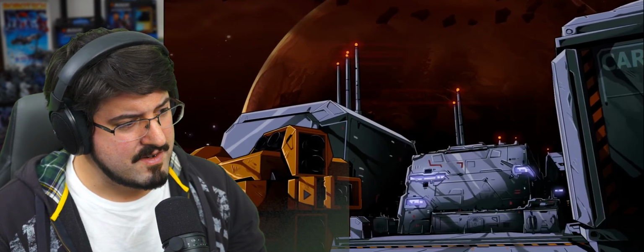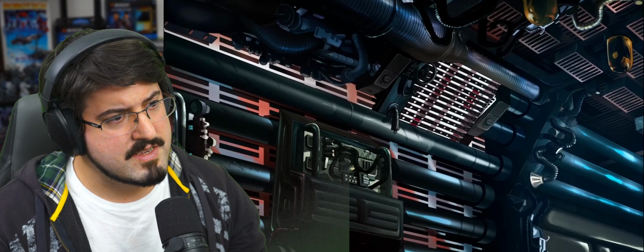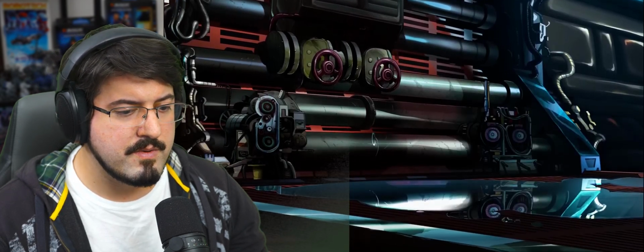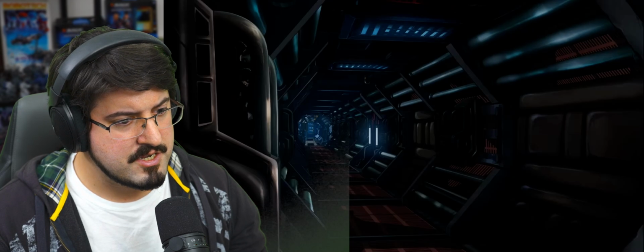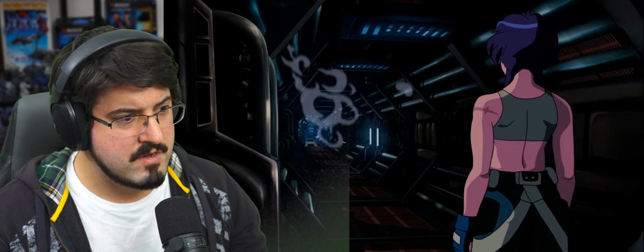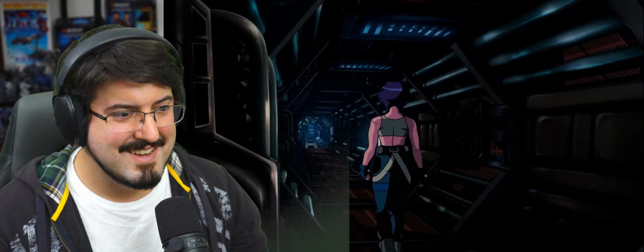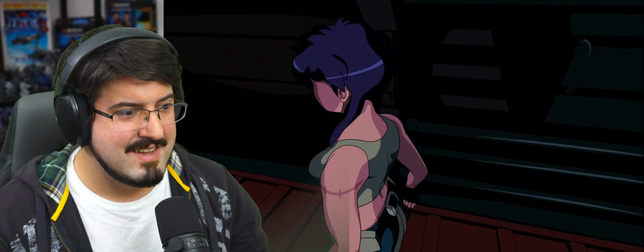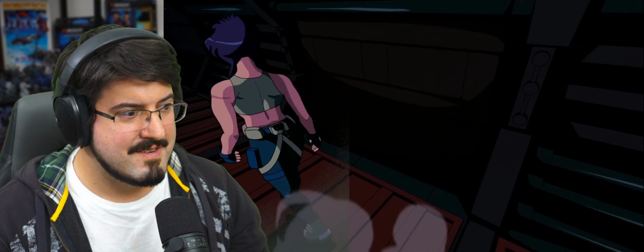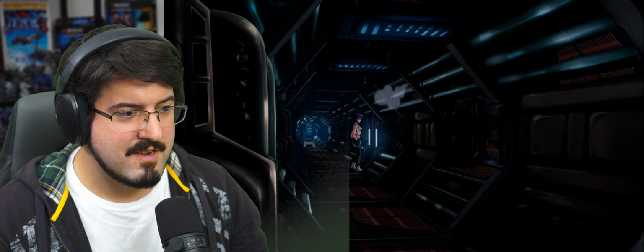What is that thing that crashed there? Oh, that's not good. Looks like a seam broke. It's probably what he was going to fix, and it's been going a while. No reaction, so maybe it's not too odd for the ship. Oh, God, Aliens intensifies. Ridley Scott, eat your heart out.